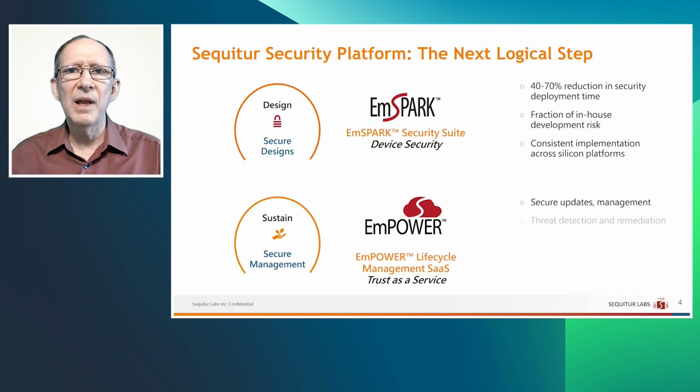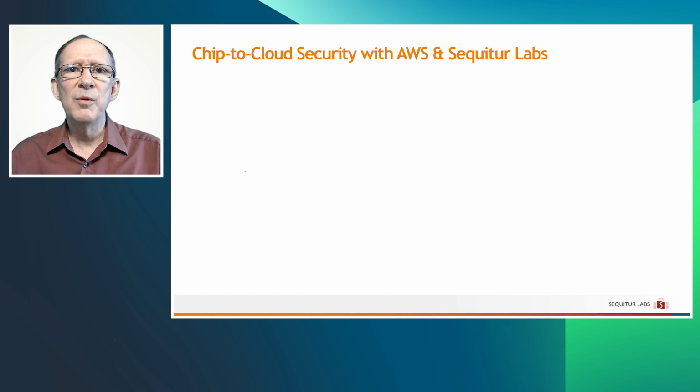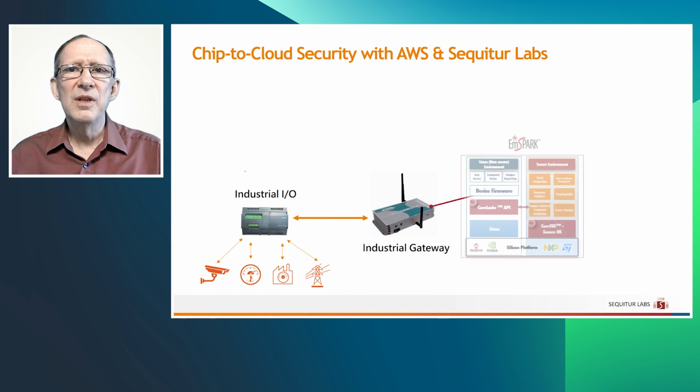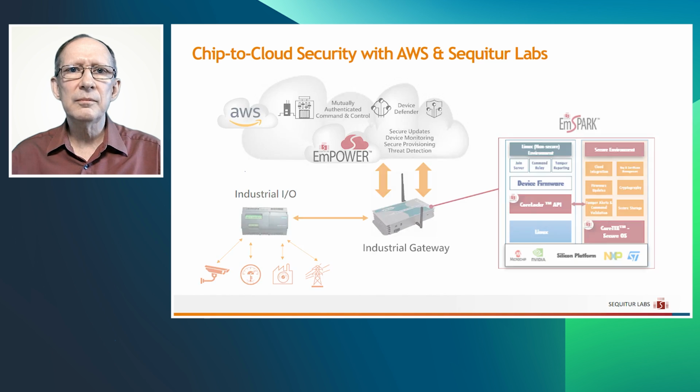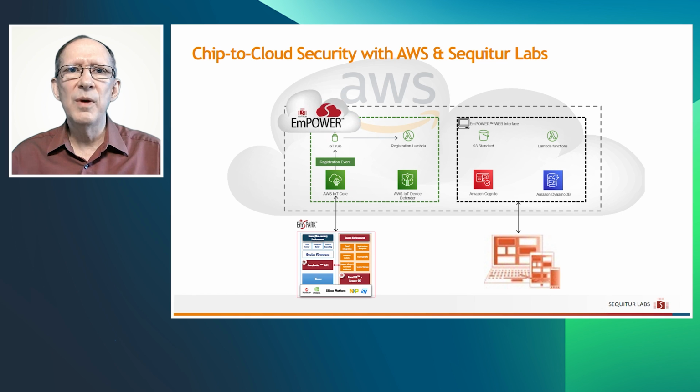Our mPower cloud-based platform delivers a complete suite of services for managing device throughout its life, including secure updates and threat detection. Today's demo will show how Sequitur's solution is completely integrated with AWS in order to deliver chip-to-cloud security for an industrial automation solution. An industrial I/O supports a variety of industrial devices, interfaces with an industrial gateway or PLC using the mSpark security suite for device-level protection and mPower for device lifecycle management. mPower supports AWS IoT Core, Device Defender, S3, and Lambda services to deliver our chip-to-cloud solution.